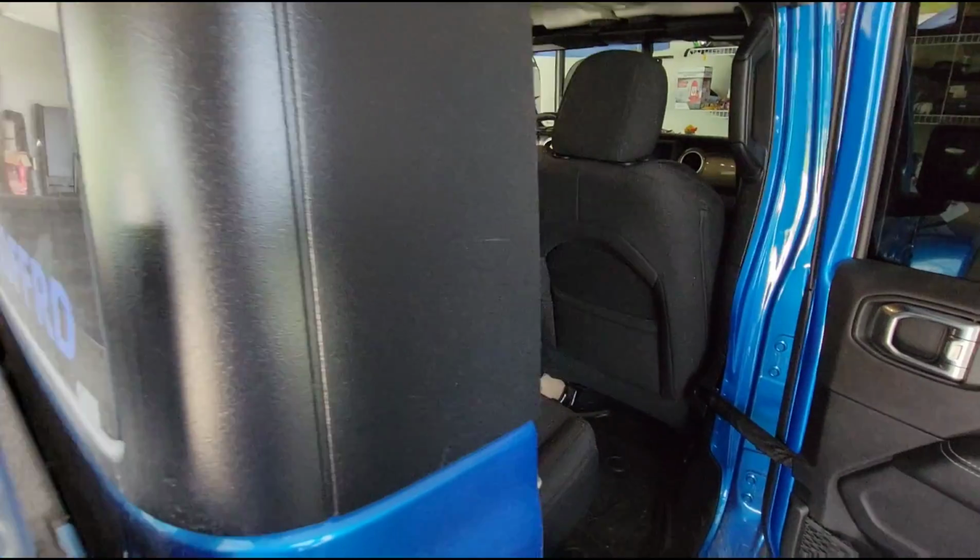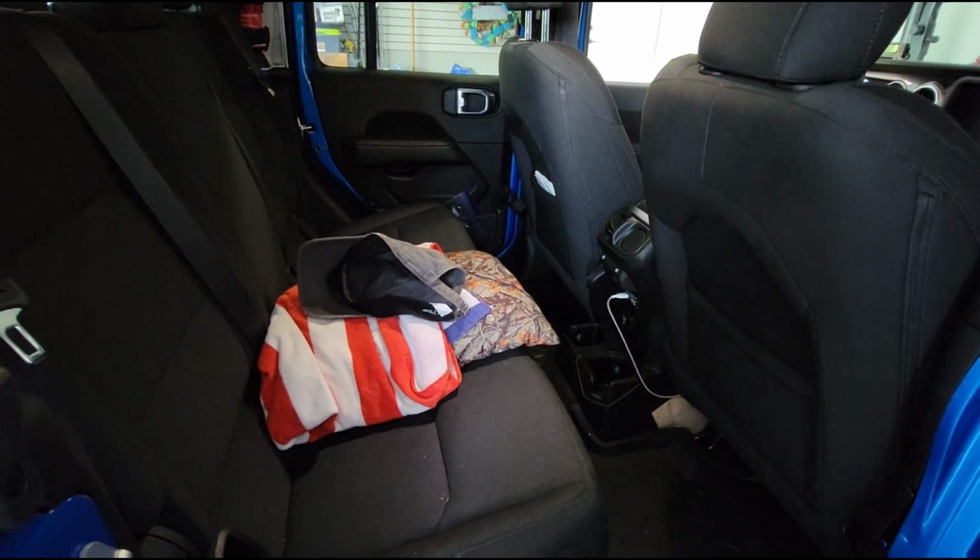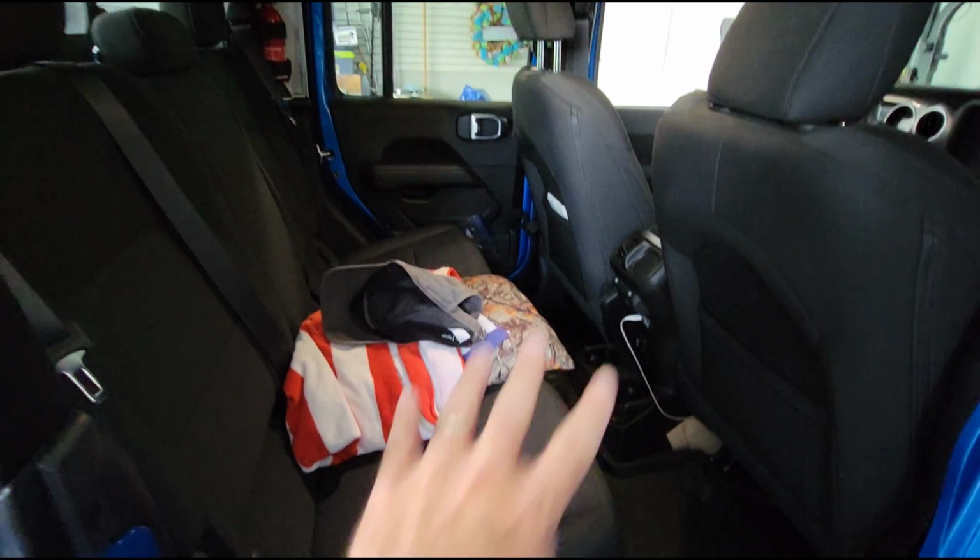Now, like I was saying in that one video where I was kind of comparing the Ram to the Jeep, the big difference between a full-size and a mid-size truck as far as capability goes is back here.